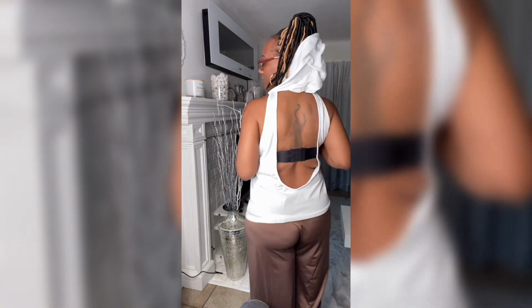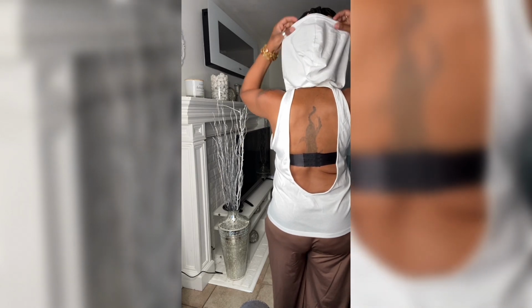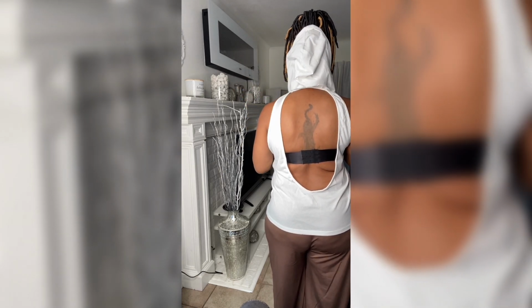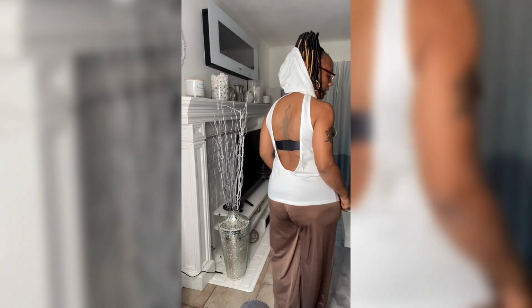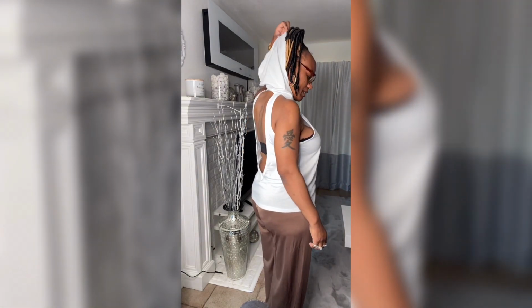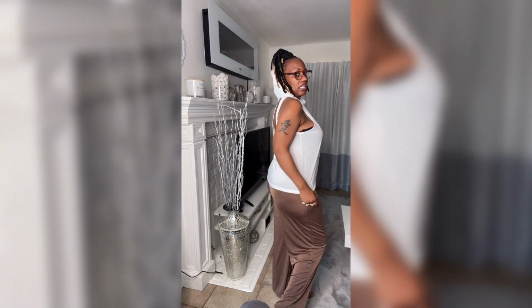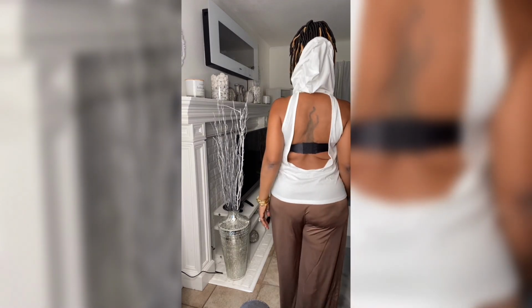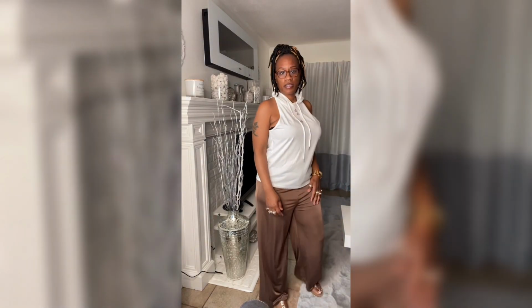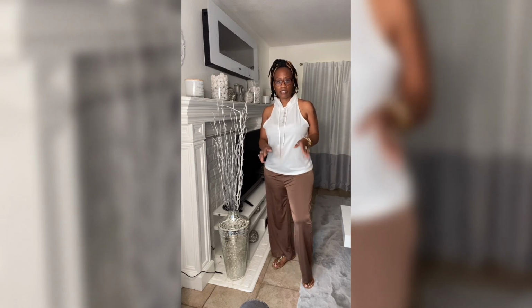I have on a half bra already, so don't mind that open in the back. You guys know I love a hood. I told you that. But I have my hair up in a ponytail, so I can't pull it all the way up unless I take my ponytail down. But anyway, cute shirt. Wear it with the right bra, guys, or bralette or whatever.